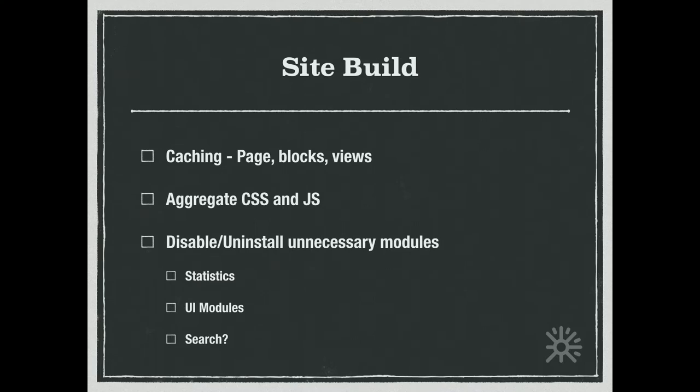So from a site build perspective, definitely caching is a big one. Aggregating CSS and JS is another important one, again from that idea of reducing the number of requests to the server. And we'll talk later about some fairly advanced ways to do that. And then also not having modules enabled that aren't even in use.